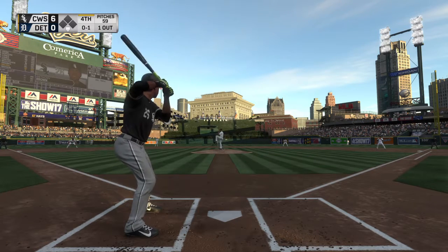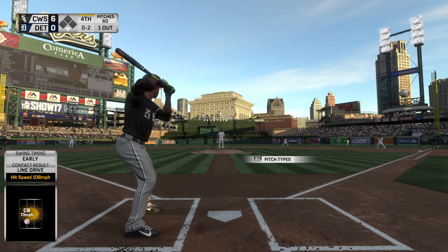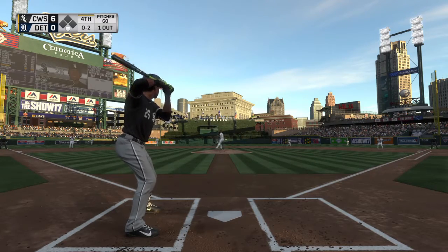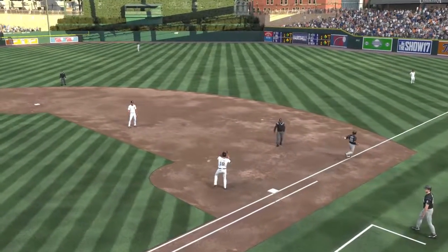The windup and the 0-1. Another one fouled off, and he's quickly behind 0-2. Well, that's back-to-back breaking balls. He's able to foul that one off. Will they come back with a third? Tapper right back to the mound. On to first, and there were 2 down.